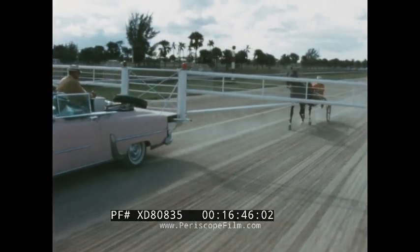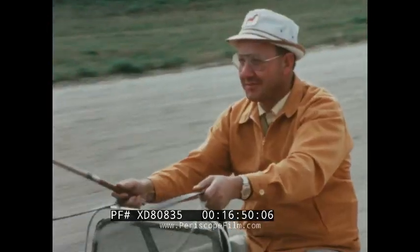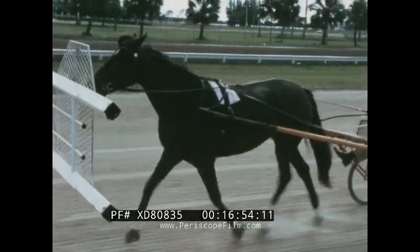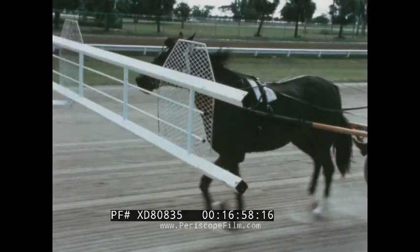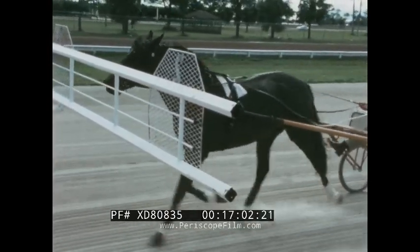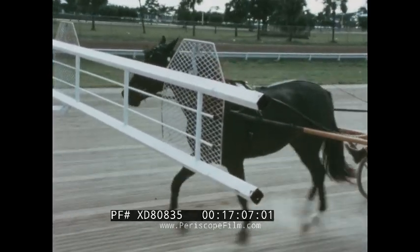Now, this is another phase in breaking a filly for eventual racing, is getting behind the gate. Now, this is the first time that this filly's ever been behind the starting gate. We come out here in the mornings and drive around slowly behind it. She's a little afraid of it, a little suspicious of it. But I let her go along and look at it. She'll gradually go right up and put her nose on the gate.